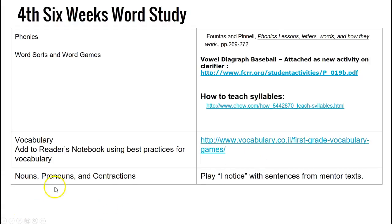They'll be looking at nouns, pronouns, and contractions, and the best way I know how to do that is play I Notice with sentences from mentor text. It's like a DOL, but it's a great sentence, a perfect sentence using a noun and a pronoun that an author did, from a book that you've read, and said, look at how Eric Carle used nouns in this sentence.